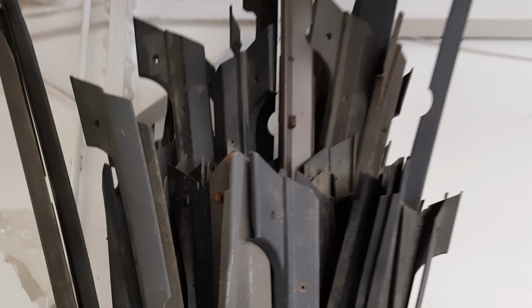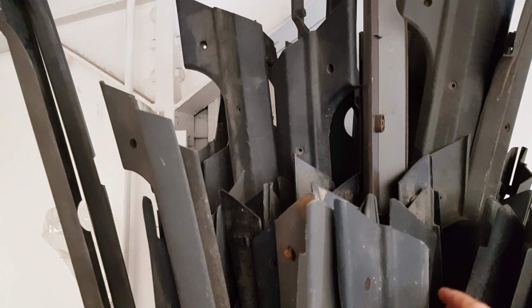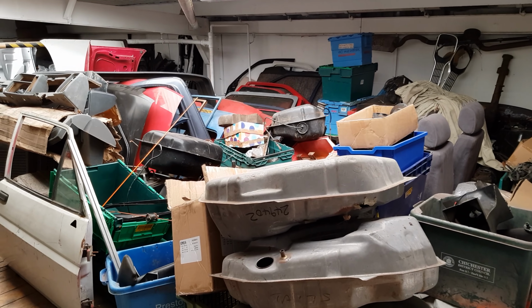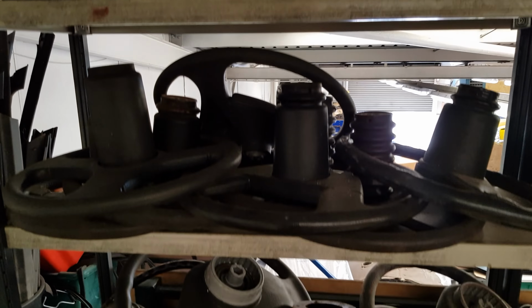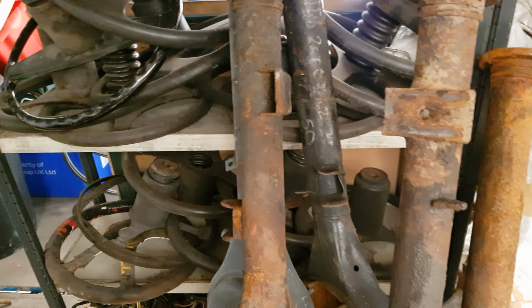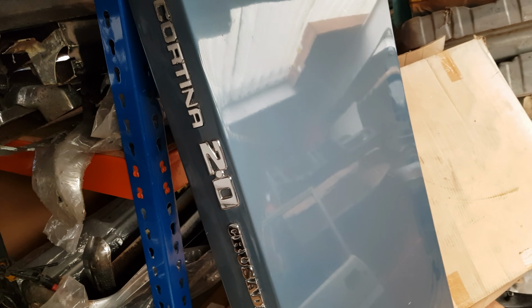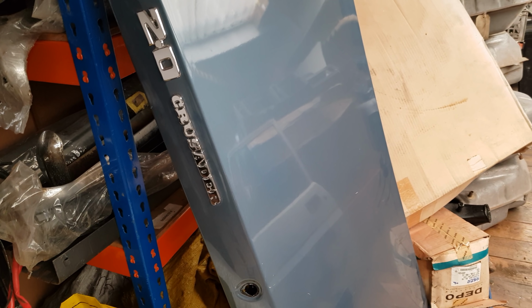A big box of what look like side trims or something, interior trims maybe. All the doors. Where do you start with this lot? I believe all this section here is pretty much what's ready to go back into customers' cars. We've got steering wheels galore. They're rear axles. Lots of wiring looms. A Cortina 2-litre Crusader. I've never heard of one of them before.